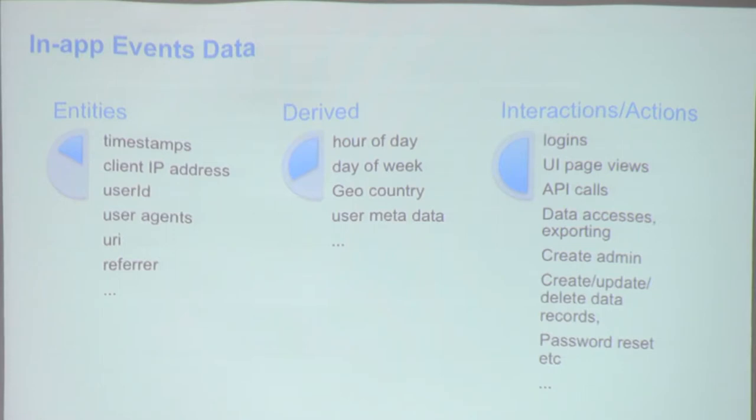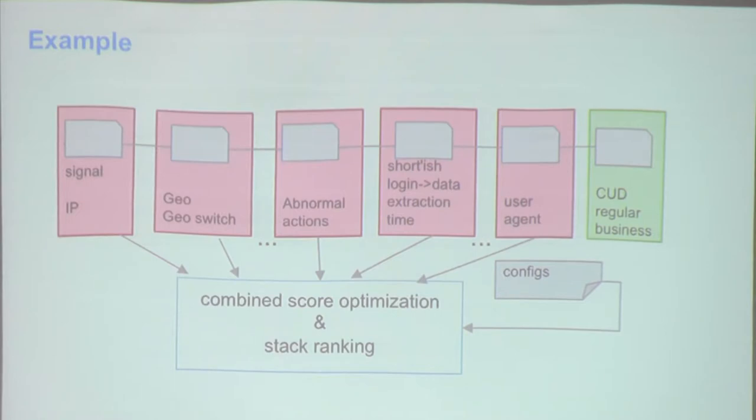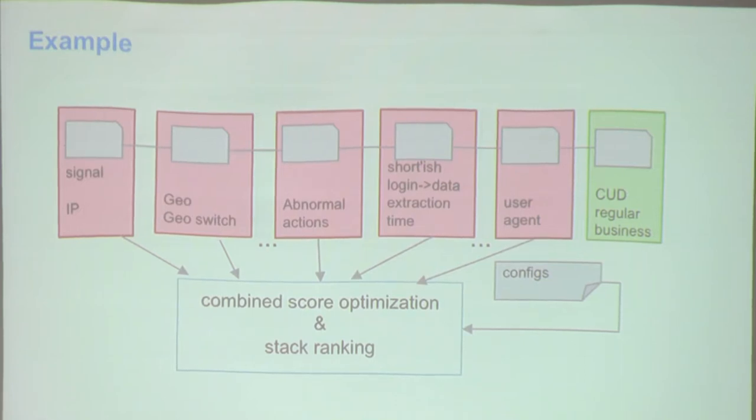Now I'm using the same slide of the app events data. What are they? The main categories of them. The example detection model here includes a few signals, including positive signals versus negative signals. For positive signals: what if we are seeing a new IP, or a user coming from multiple countries at the same time? Or a user doing something really different from his past behavior? What if this user has a really short interval between login and starting to download data, or exporting reports or contacts out of the platform? Or are we seeing multiple user agents in the concurrent session?